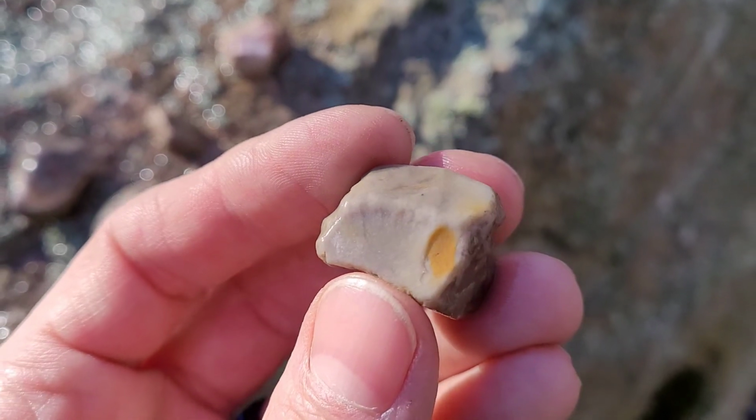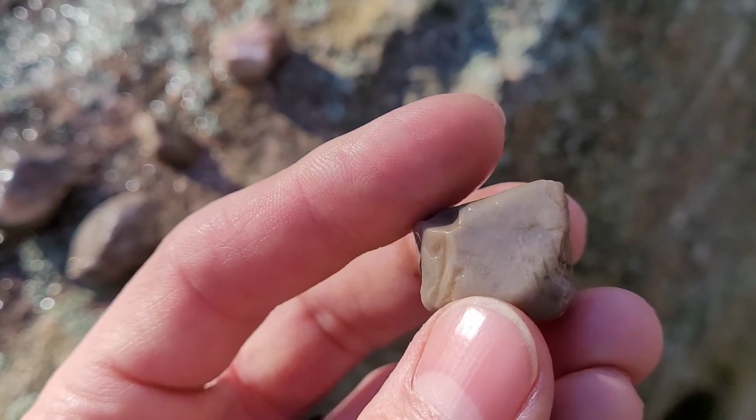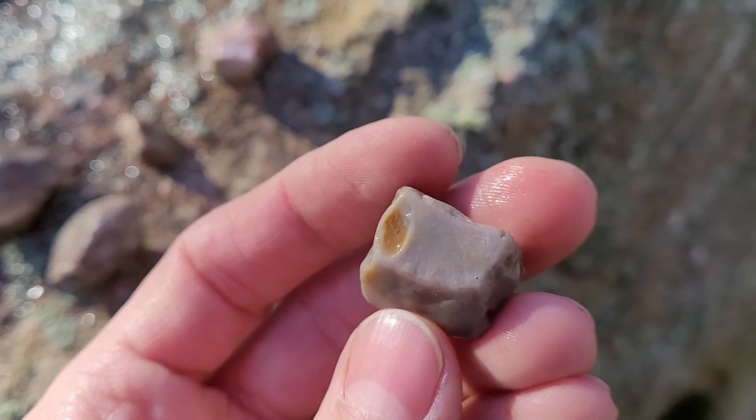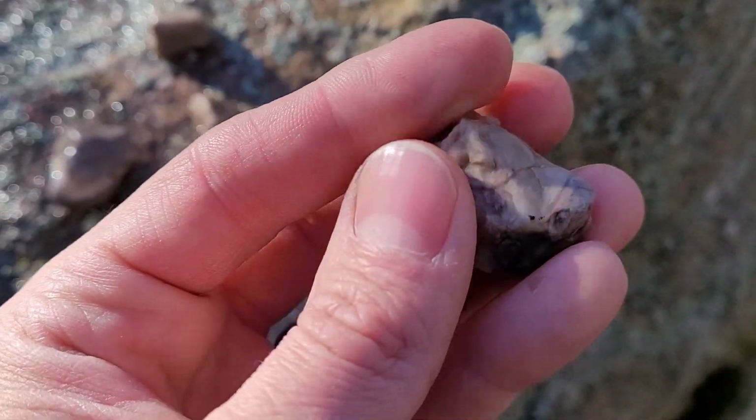Really pretty piece of chert here. I like the colors. And I can't help but take anything that's waxy.